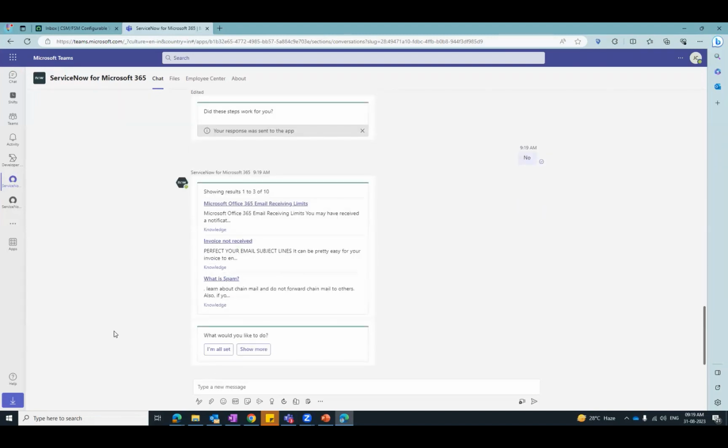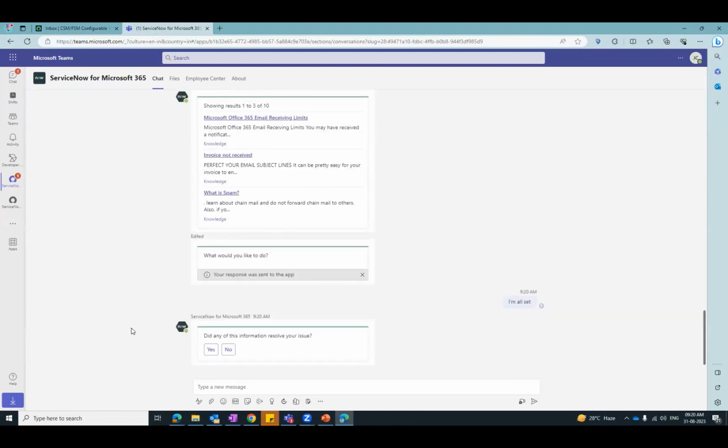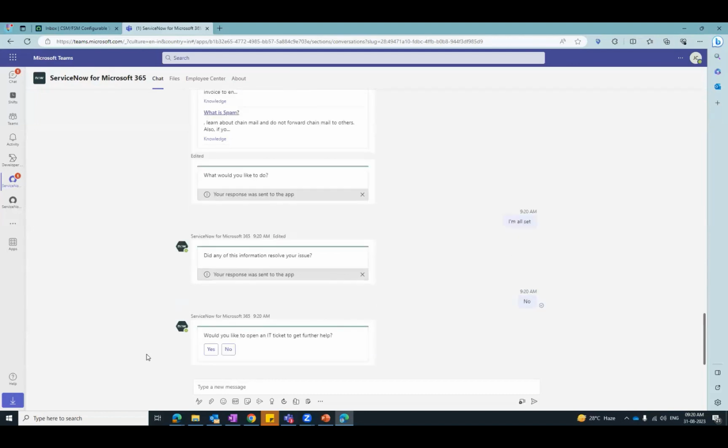So basically, the idea here is to deflect the incident, to avoid any kind of incident creation. Users can go through these documents and self-help for certain issues. So we can reduce the creation of incidents. If I'm fine, otherwise it can keep showing me other documents. Now it is going to ask me, hey, does this resolve the issue? Sorry, no, I'm still facing an issue with my email. Yes, I want to open a ticket.